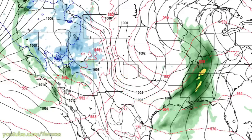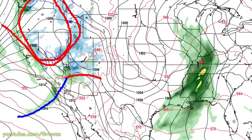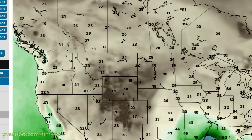But we have the main system approaching out of California. And I would probably just go with that for a placement, maybe. It's kind of distorted by the mountain ranges. And we can see the 540 line starting to come down here. So this is a pool of cold air, and we've probably got an upper-level trough over that area. And this is probably a good time to take a look at the 500 millibar chart.